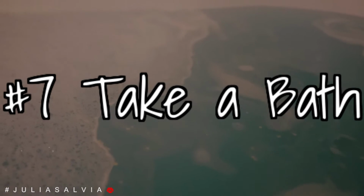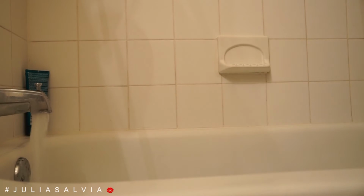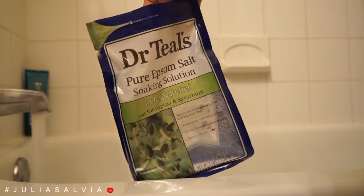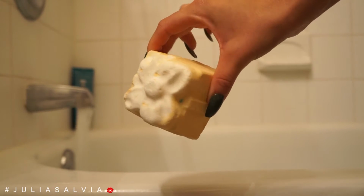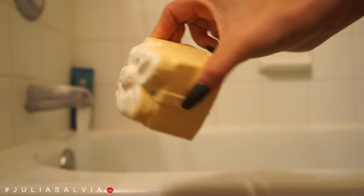Number 7 is taking a bath. I love to take baths, especially when I'm stressed or I just want to relax for a couple of minutes. My baths usually don't take too long. I take one from about 10 to 20 minutes. But when I do take a bath, I definitely like to use this Epsom salt called Relax and Relieve. I like to mix in some bath bombs from Lush, of course, just to make my bath look nice and pretty. And then, because I'm a child still, even though I'm actually 22, I like to add in some bubbles, which you'll see in just a second.